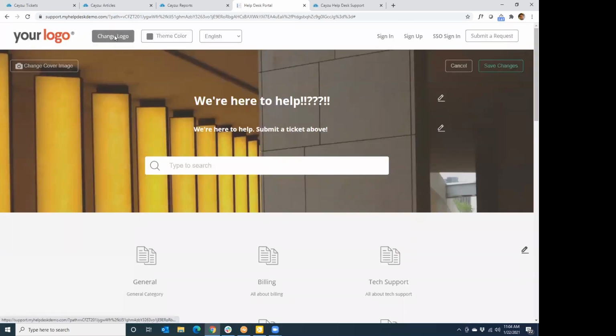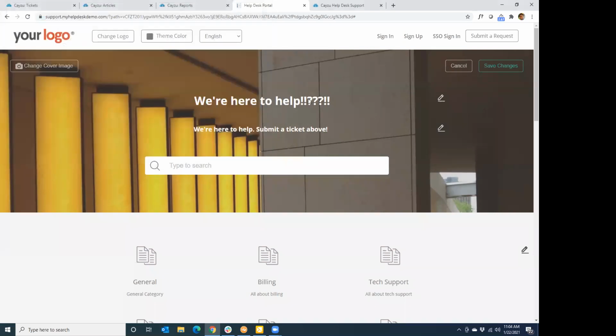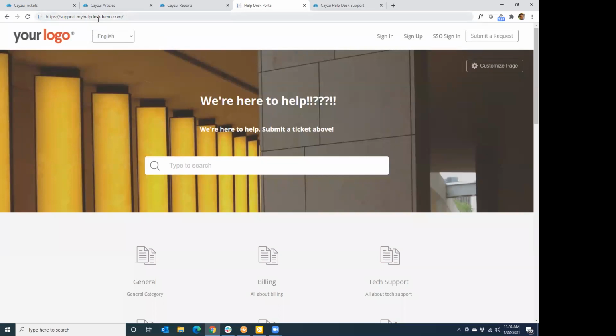So for example, if we want to change our logo, we'd literally just select a new logo from our machine. Now, this can also be customized, and this is a very popular question, with your own vanity domain. So what you'll notice here, and I'm going to remove this path just for a second, you will notice support.myhelpdeskdemo.com. So there will be no mention of Cayzu here.